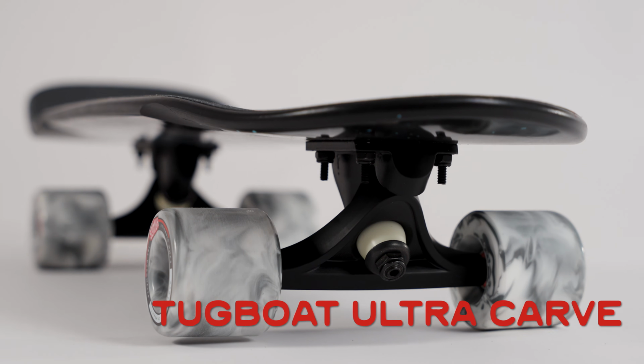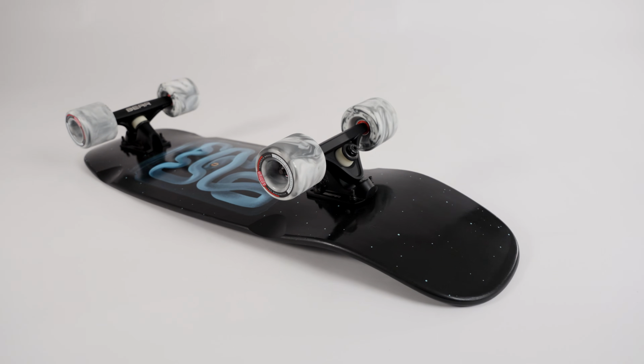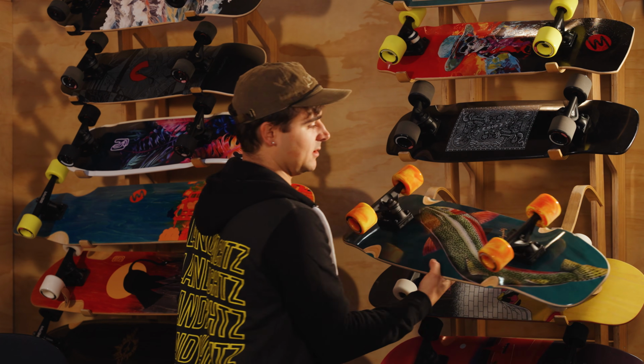And for an extra fun ride, the Tugboat Ultra Carve comes with Gen 6 130mm Grizzly RKP trucks, making it feel like you're surfing on concrete. It's pure fun on 4 wheels. Yeah, this is a really sick graphic.